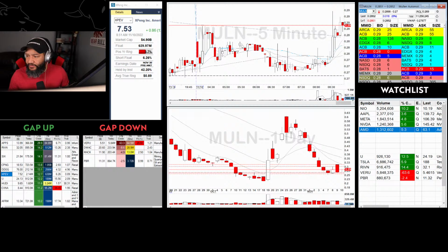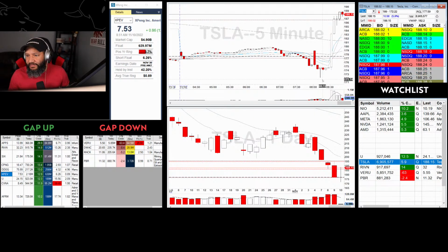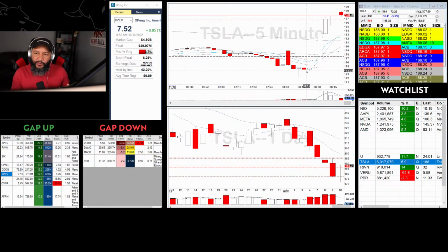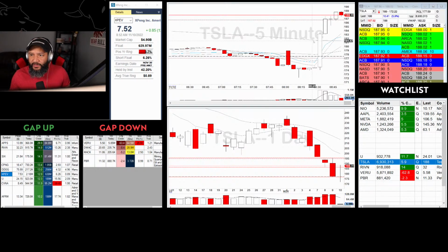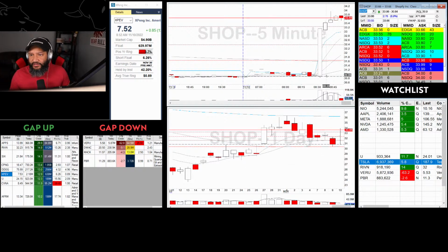Tesla might get 10 million shares traded before the open. It won't shock me. There's so much going on with Tesla. 7 million already, and we still have almost 40 minutes to go for the open. It definitely might do it, especially with this happening here. Tesla's a good one, guys. Just be careful with the volatility you're going to get on this. You could have the right move, and the pullbacks can just wick you out of the position. So let's be very mindful.